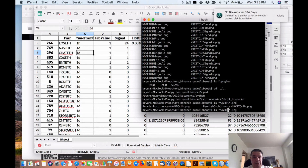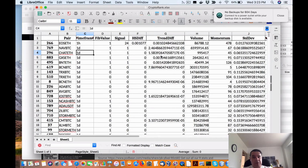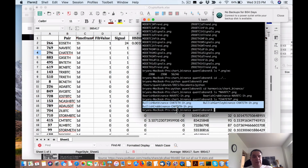So what we want is chat Ethereum. Here we have bullish on the hourly. Very interesting, very, very interesting. We have 3 harmonic patterns generated. So that might be worth trading, even though the real risk is against you because of the low volume. Not a lot of people are buying it. Not a lot of momentum, but for now that might be a pretty strong signal to get in.